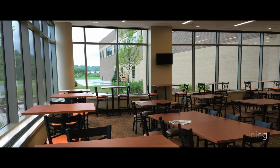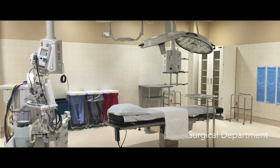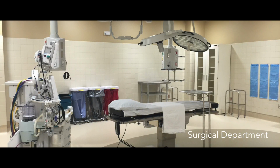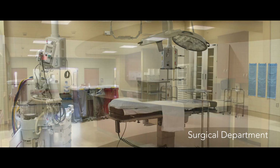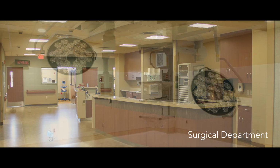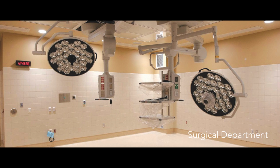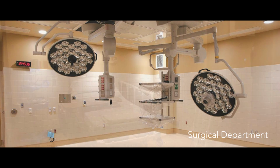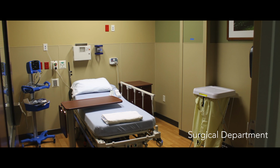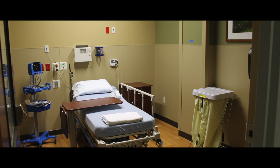In addition to the greatly enhanced emergency department and inpatient rooms, another key enhancement is the new surgery department. Two surgical suites are equipped to provide an extensive list of surgical procedures, including orthopedic, gynecologic, general surgery, ears, nose, and throat, and cataract surgery, just to name a few. Advanced equipment, LED lighting, and high-definition monitors provide an excellent view for minimally invasive and laparoscopic surgical procedures. A minor procedure room for simple, same-day surgery, and 8 private pre-surgical and recovery rooms.